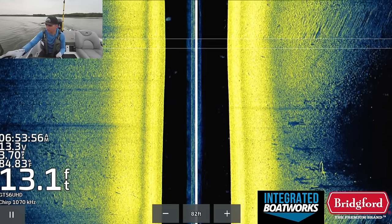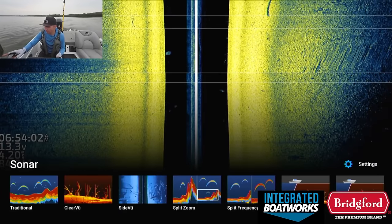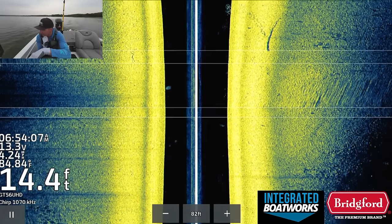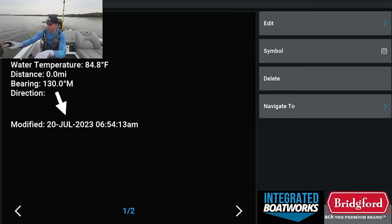There's also what looked like to be some fish out over here, but I don't know what that is. Those could be just gar or something crazy, so I'm not gonna get too worried about that. There's another little stick up right there, and there's a couple fish we can see on side scan. Again, could be gar, but there's definitely some fish right here, and there's a little piece of brush.